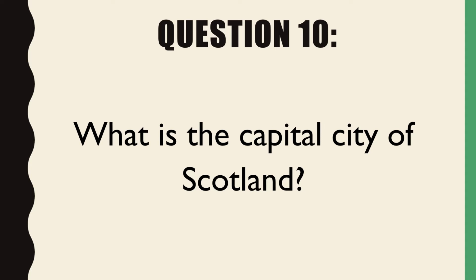Question ten. Now, this is something you will have learnt in year one. So if you're in year one now, you should have learnt this by now. And if you're in year two, you definitely know this. What is the capital city of Scotland?